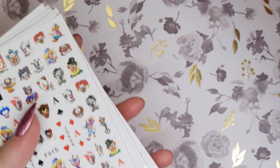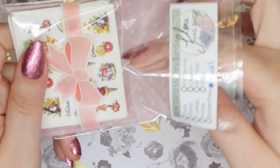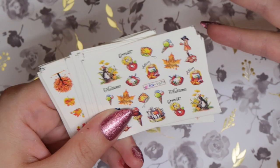So speaking of decals, I am launching our water decal mystery bundle for fall as well. So I have a bunch of different categories on the site, and then this one is going to be fall. So this is just an example. There are hundreds of images in each little kit. You're not going to get a repeat, but if you were to order like 5 or 6 different kits, yeah, you might see some repeat decals.